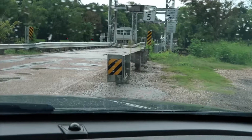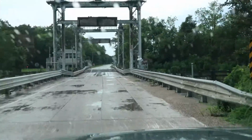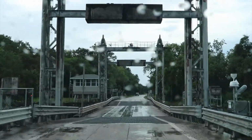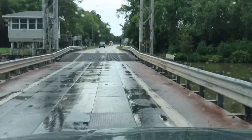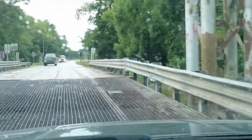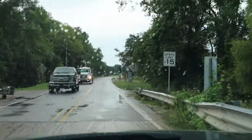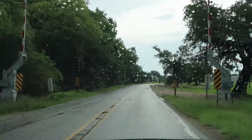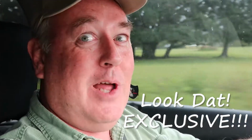I pulled off on the side a little bit. And you can only go 5 miles an hour on here or your wheels fly off. So hang on. Look out. And see, the water's down a little bit, so it's a little bit lower, but not too much. And you go down and look at that. Oh, you hit the big bump. You can see the water. And there's some people waiting for me because it's a one-lane bridge too. So what you think of that? You just went over the pontoon bridge. Hot dog. That's another exciting Look That exclusive.